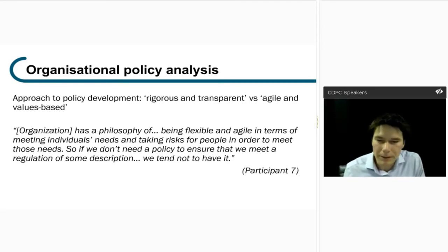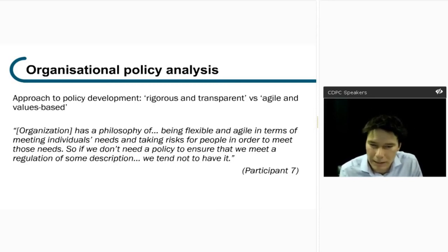Another theme that arose from the interviews was around the approach to policy development. Some people referred to the idea of, or a philosophy, if you like, of a rigorous and transparent approach to policy development, as opposed to an agile and values-based approach. So one of the quotes here from one of the participants says that their organisation has a philosophy of being flexible and agile in terms of meeting individuals' needs and taking risks for people in order to meet those needs. So if we don't need a policy to ensure that we meet a regulation of some description, we tend not to have it. Now that's one point of view, and I think it's not just a black or white thing.